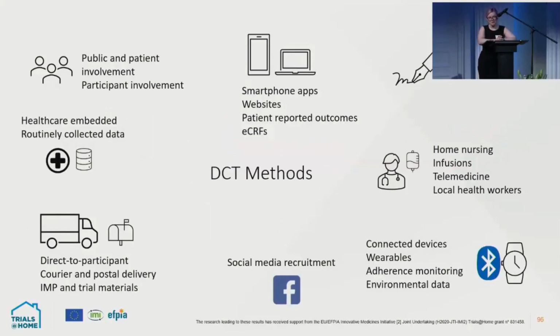I'll spend a little bit of time as well on this slide about decentralized trial methods. We found a very big range of decentralized activities within our case studies. So for example, this could look like the use of smartphone apps. So we can use smartphone apps for consenting participants, for collecting different participant-reported outcomes, for example. We can utilize websites as a way of, for example, recruiting participants, as advertising our trials to these participants, and so on.